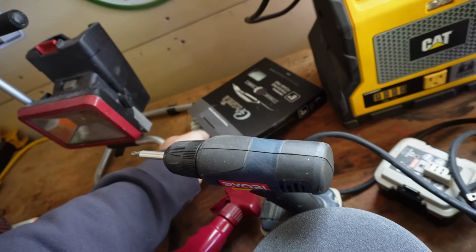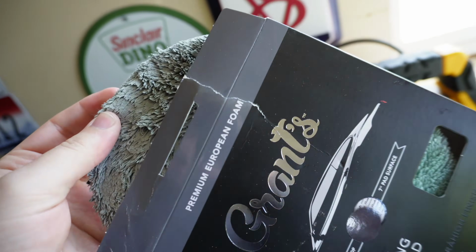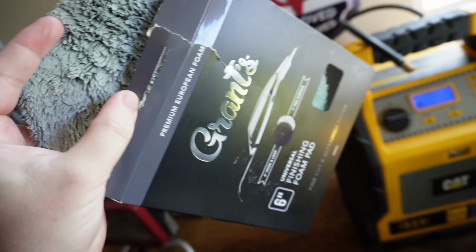Got to run to Harbor Freight, go get us some more microfiber buffing pads, because these ones are looking a little bit worse for wear. I can grab that with my hand. There we go. It is not supposed to look like that. That is supposed to be white.